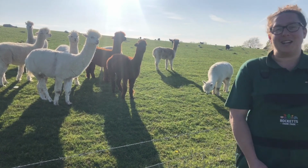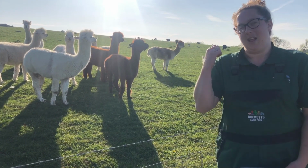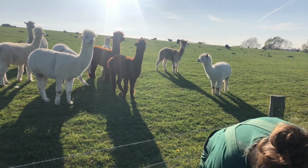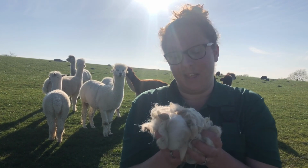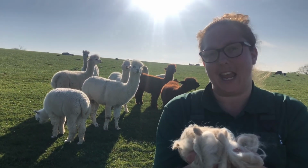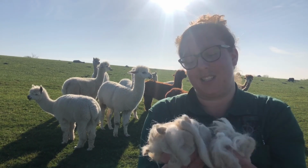Now just like our sheep, each year we shear the llamas and the alpacas, and they are covered in a very soft fleece, and I've got some here to show you. That's a lot softer and finer than the wool, so it's quite a bit more expensive. Just like the wool, we'll send it off to market, it'll be spun into fibres and then turned into clothing.